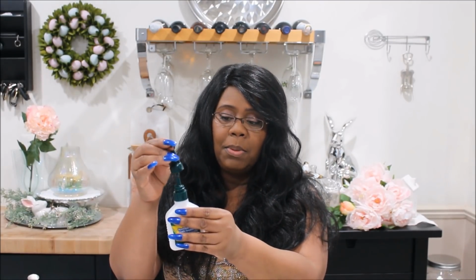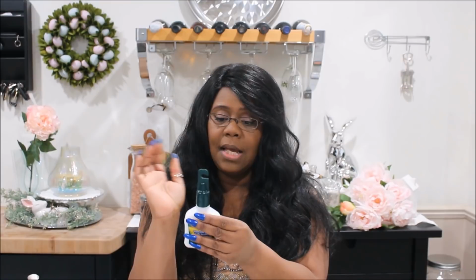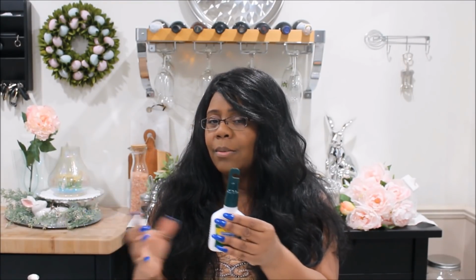So then when you put it back on, the pen goes in and it keeps the glue from seeping up and being ultra messy, is what they said. And then when you go to put the top on, it kind of clicks on so you know you have it all the way on, and it's spill proof. Supposedly. So we'll see.